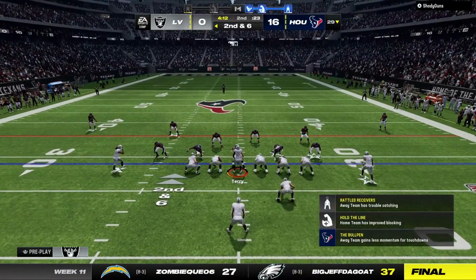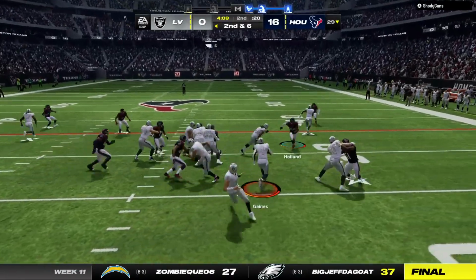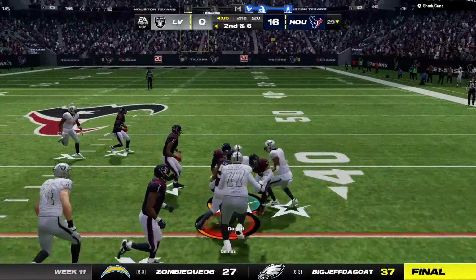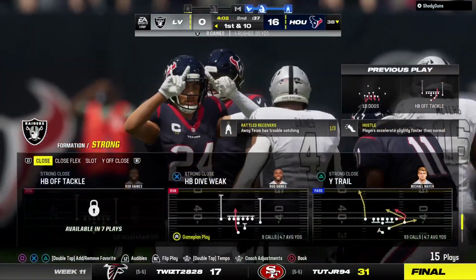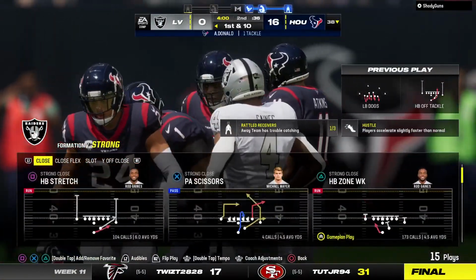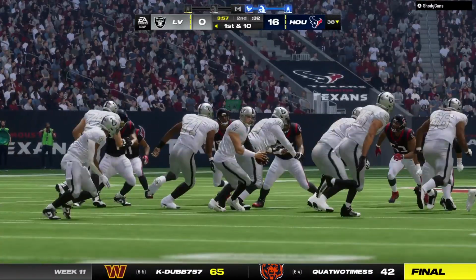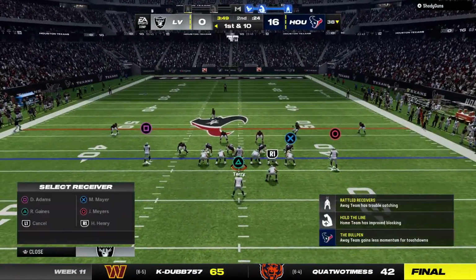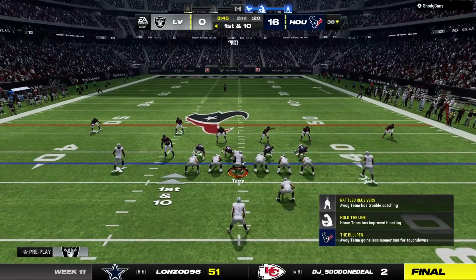2nd and 6, just inside the 30. And they'll give him another shot here on the ground. And he'll be brought down shy of the 40 at the 38-yard line. 9 yards to pick up there, and it's a first down. I'm okay with the call there. In fact, I actually like it. I know they're down a couple of scores, but the running game worked in that situation. I would continue to go in that direction.